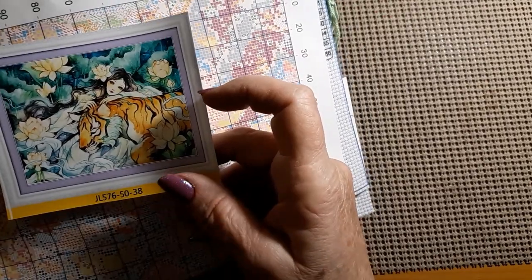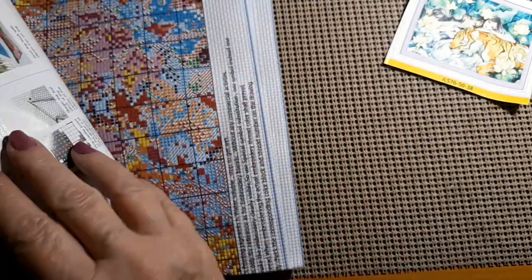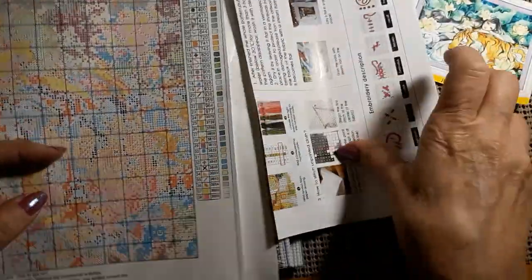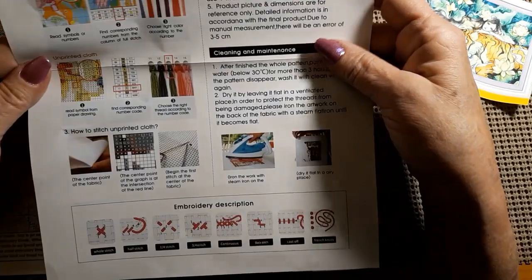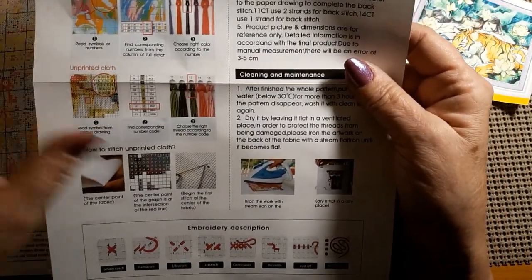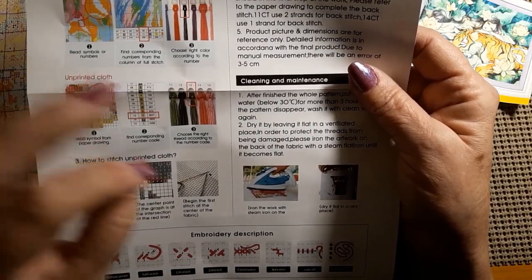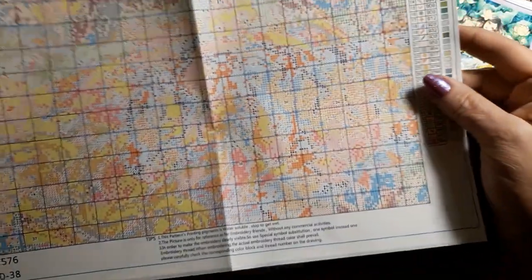And of course, you know I just love my tigers. Love, love, love them. Now there is no front page for this. You do get an instruction page, front and back. Oh, nope, just front. I lied. Nice and big, shows you how to separate fabric, how to look up the key or the symbol that you're looking for to match it with the thread, what to do afterwards. Yeah, very nice.